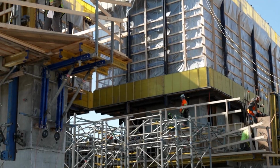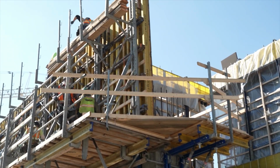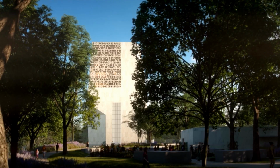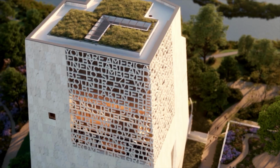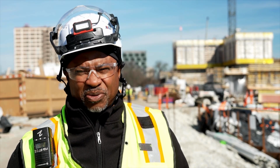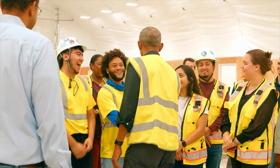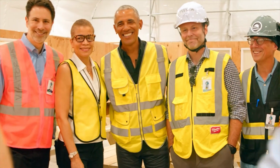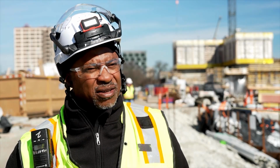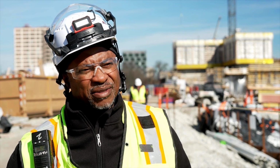I mean, it's historic, it's complex, it's challenging, but it's happening in a community, and it's building members of the community. This project will be of great magnitude for the community. I thank the president for pushing to have it built in the community that he came from, and I can't say enough about that. I'm grateful to be a part of building the OPC. There's only going to be one, and I'm a part of it.